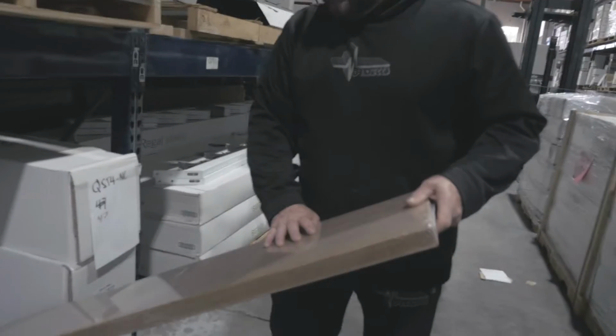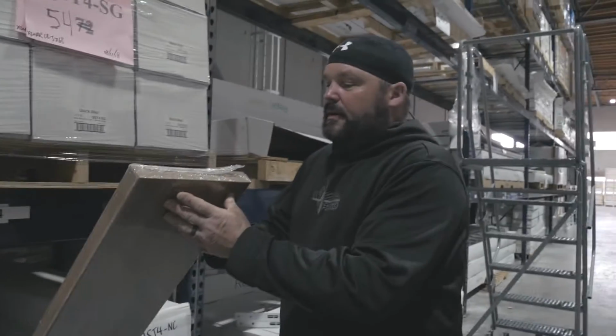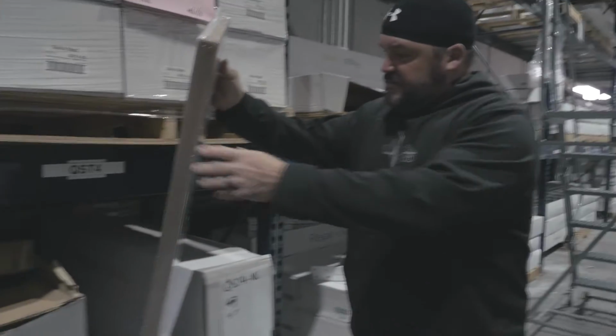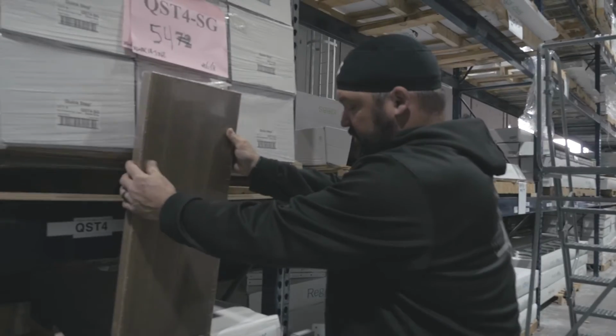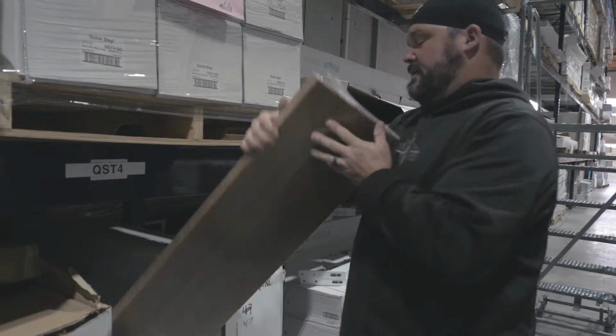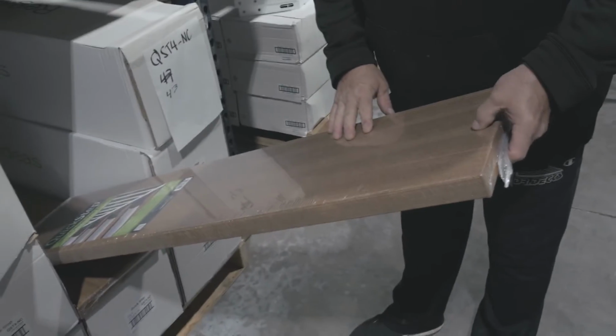Oh, here's the treads. So here's a pre-made tread. They're kind of like a fiberglass material. And you just bolt them through the bottom. So it's kind of a hidden fastener look. And they're reversible, so there's a textured side on this side and a smooth side on this side. I think this textured side would probably go up. Gives you a little bit better grip.